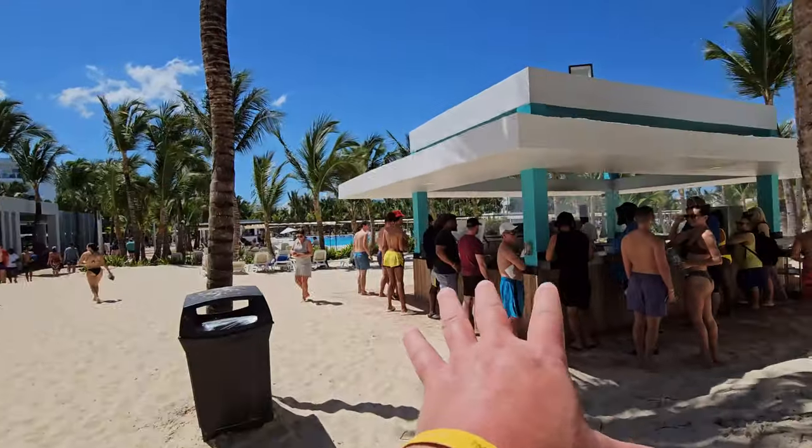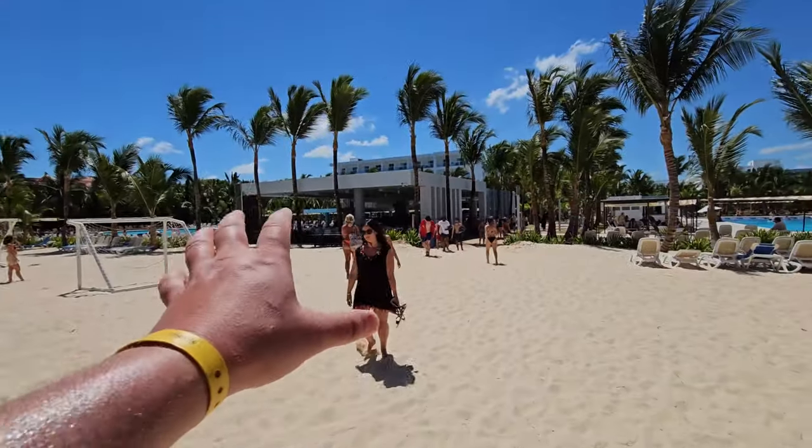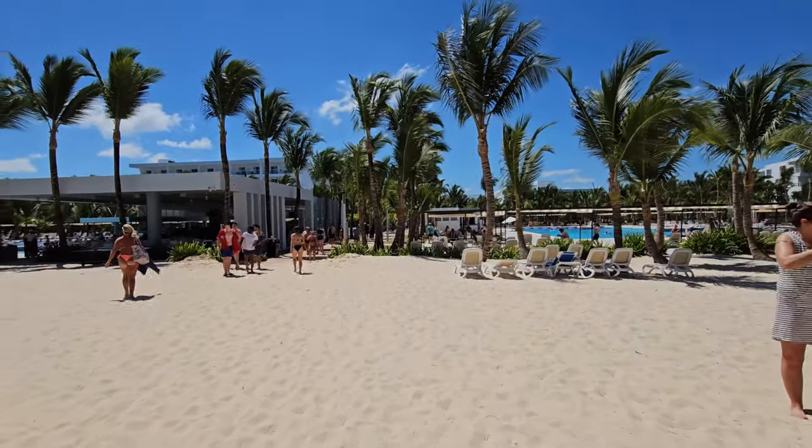So you can see we're back to the jerk chicken stand. That's pretty much the extent of the entire resort. Now let me take you back to the rooms. At least our room, I'm gonna be honest with you, was pretty disappointing. But let me skip through all this walking and take you directly to my room.